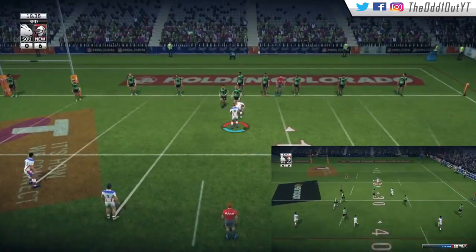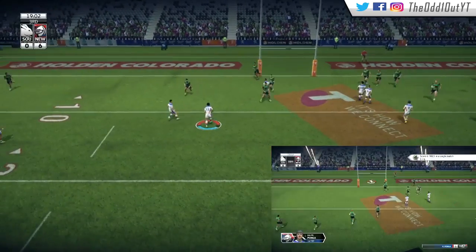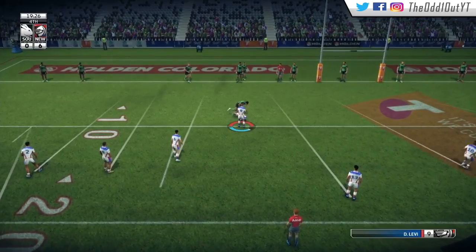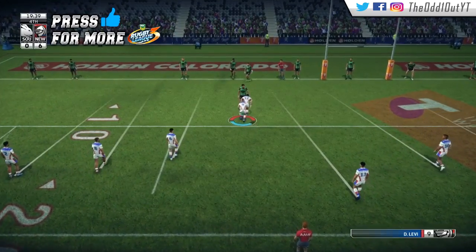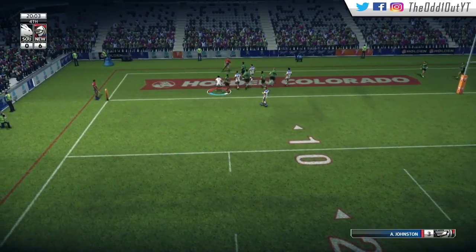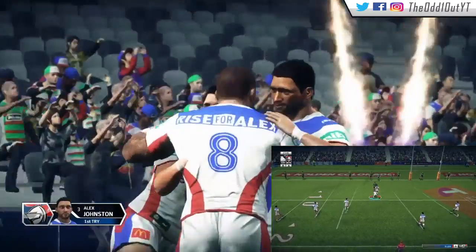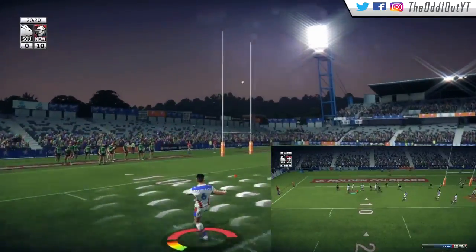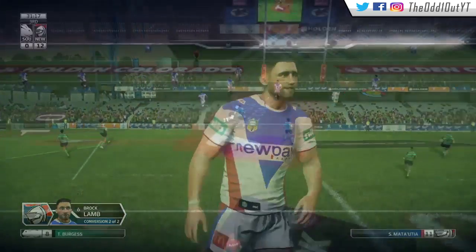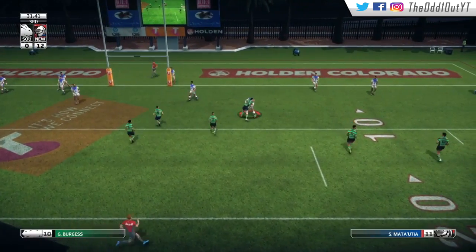As Brock Lamb extends the lead to 6. Alright, so approaching the 20-minute mark, we find ourselves outside their line as our captain gets met in a solid hit inside the 10. If you look to the left, we've got that nice 4-man setup as we put a chip over the top, and it's going to be Alex Johnston who scores against his former club. It's a beautiful chip over the top, isolating their winger, and Johnston comes up with the goods. Looked a bit weird, kind of looked like he teleported to the ball, but we get the try nonetheless.